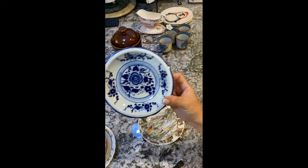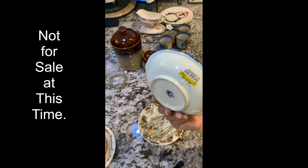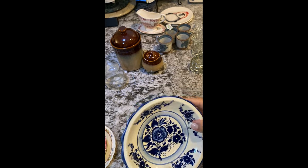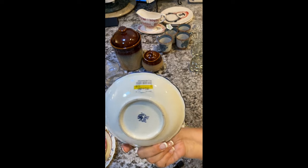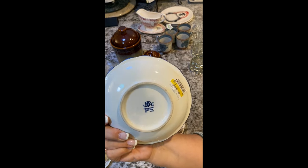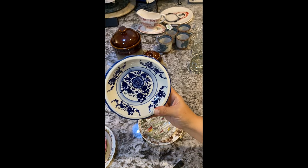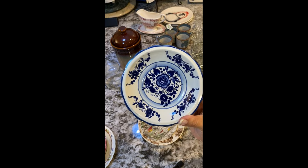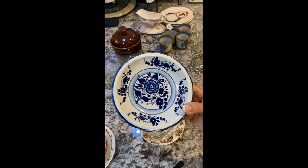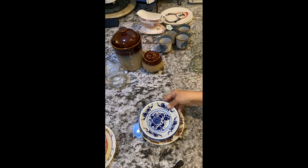I found this Delft blue, really heavy, very sturdy little bowl. It was $5.99, but it is hand-painted Delft blue. So super happy with this one. I love the colors. It's going to really look beautiful with my other blue and white dishes. So super happy with that one.